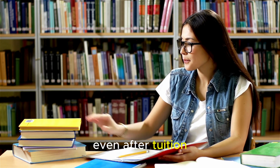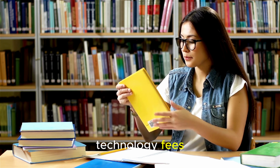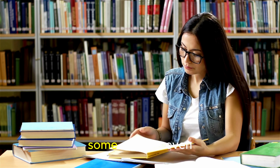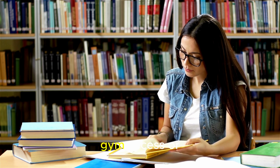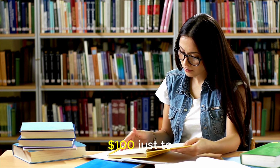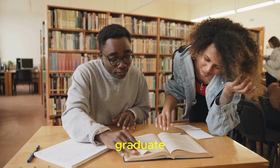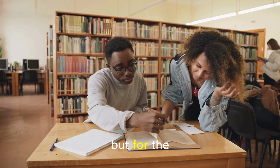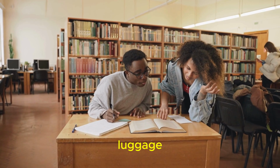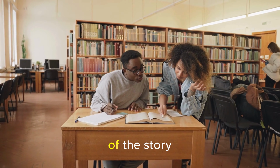Even after tuition, you might face technology fees, lab fees, activity fees, and graduation fees. Some schools even charge for printing, gym access, or using certain software. One student told me she paid $100 just to graduate, not for the cap and gown, but for the processing fee. It's like airlines charging extra for luggage. The base price is only part of the story.